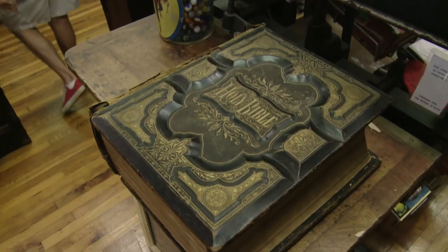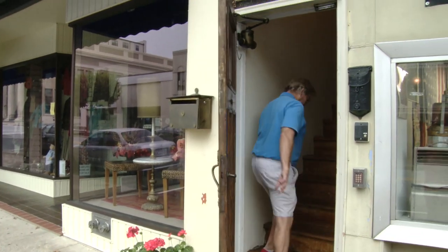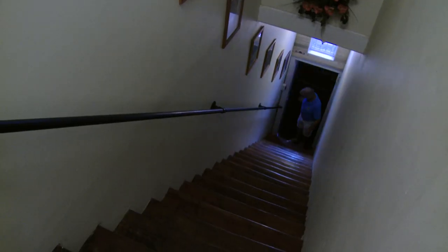Listening to Ken telling me how his collection came to be, I realized this was a man who cared about the past and wanted to preserve it in the best way he could. And this is true not only for his office, but just a short distance away, his home as well.